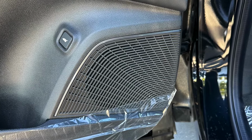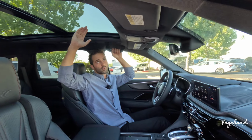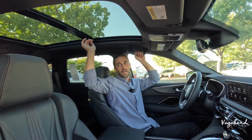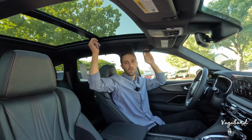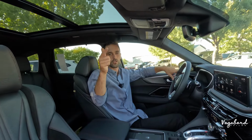So guys, up top, I did mention this on the outside, tilt slide sunroof or moonroof option, whatever you like to call it, with a panoramic glass going over to the second row seating. All right, now that we're pretty much done with the front side of this interior, let's go ahead and shoot over to the second and third row seats.